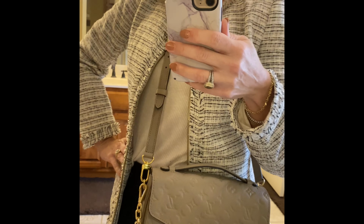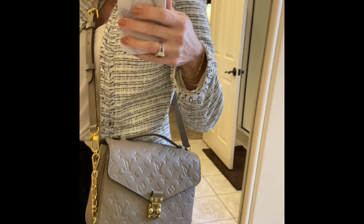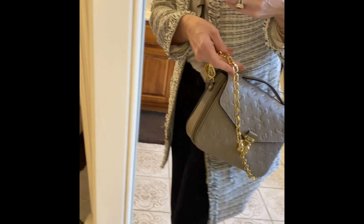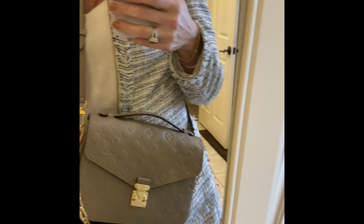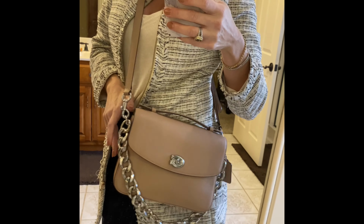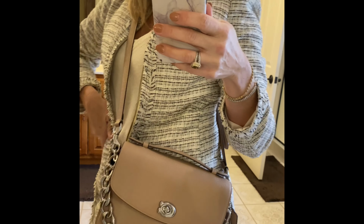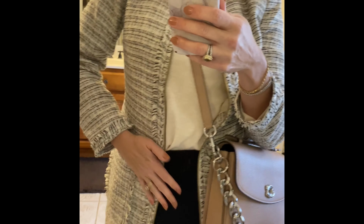Thank you. So this is how I like to style the Pochette Metis. Dress it up, give it a little bit of an edge. I love the chain. I'll link it below again. Organize my bags, it's just amazing. And this bag provides a very similar look. Still gorgeous, still has the bling, but for a much lower price.